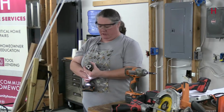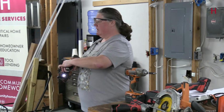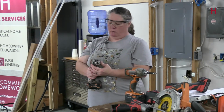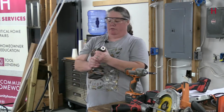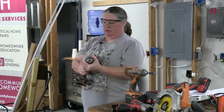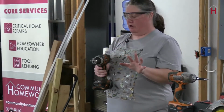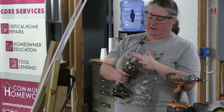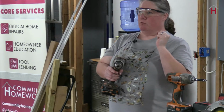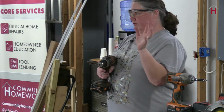The other feature here, there's going to be a dial with numbers on it, and that is torque, or it's a clutch. So there's a drill setting, and if you're drilling, you want it on that setting. If you're driving, and again, that's usually driving screws, you can set it so that the clutch will stop the drill from spinning when it encounters a certain amount of resistance.